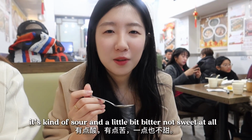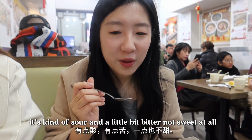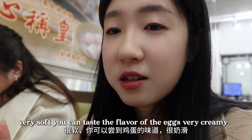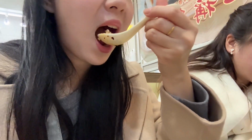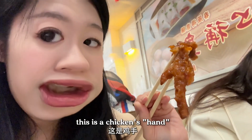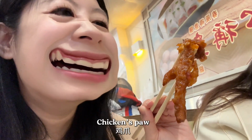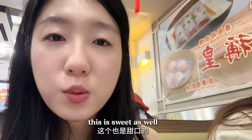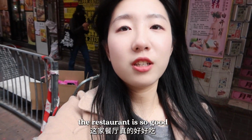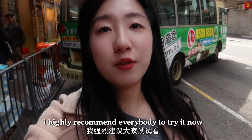It's kind of sour and a little bit bitter. It's not sweet at all. Very soft. You can taste the flavor of the eggs. It's very creamy. The sauce on the rice is really good. This is a chicken's hand. Chicken's paw. This is sweet as well. I just finished eating and generally the restaurant is so good. I highly recommend everybody to try it.